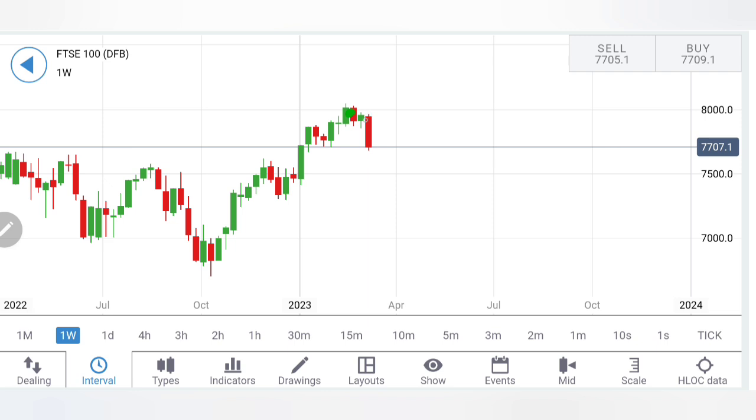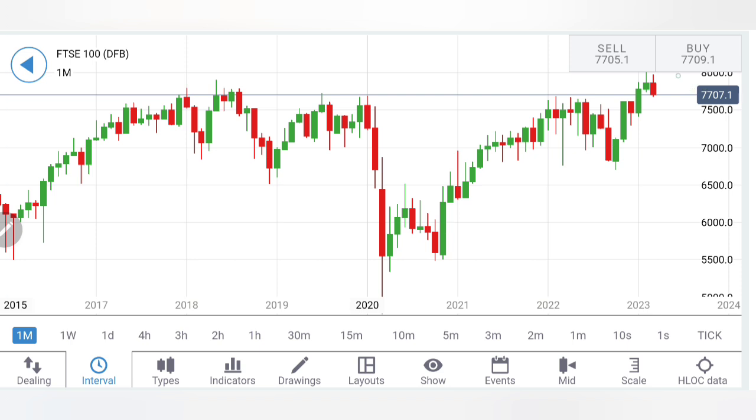Also, one must observe one red, a smaller green candle, one bigger red candle. Probably from here we can see a couple of red candles which might extend the drop towards 7400, 7200, but this is a little far away. However, these are achievable levels. Now this is on the weekly charts. Let's have a look at the monthly candle.